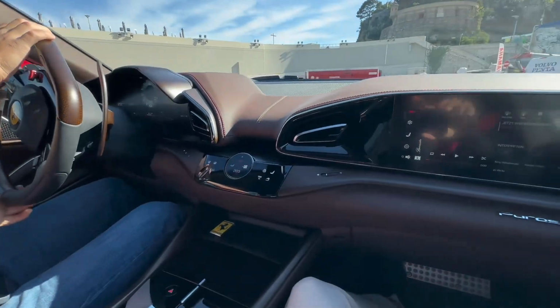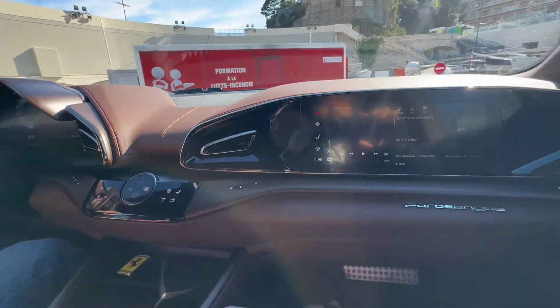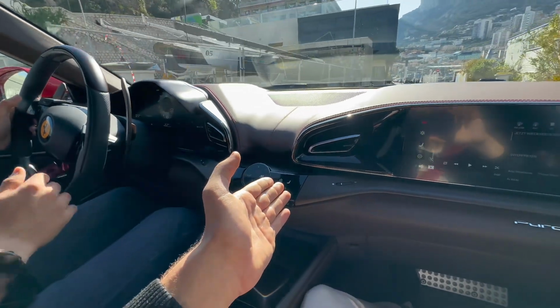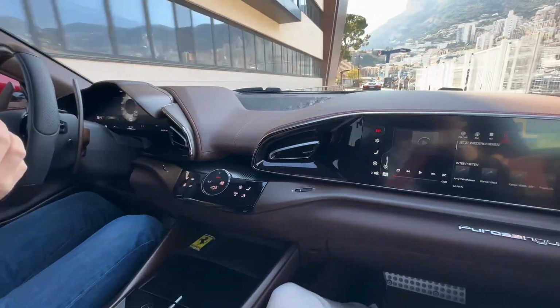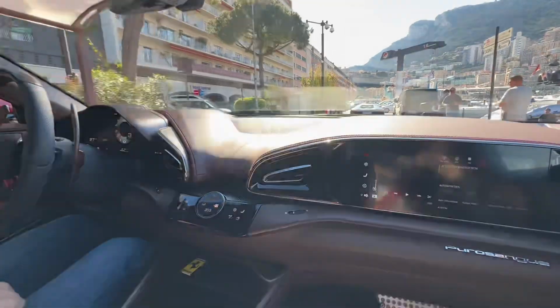Yes, normal. So yes, you say me you live in Monaco? Yeah, correct. And this is your daily car actually? I don't use so much the car in my daily life. Yes, you use the bike, huh? Yeah, in Monaco, you know, you can walk everywhere. So nice, this is nice.